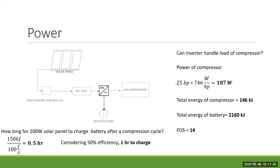And then lastly, we would also want to know how long this battery is going to take to charge after it has supplied the charge for the compression into the air compressor. According to theory, it is known to be half an hour. However, the efficiency of a solar panel is 50%. Therefore, it's going to take about 1 hour to charge.